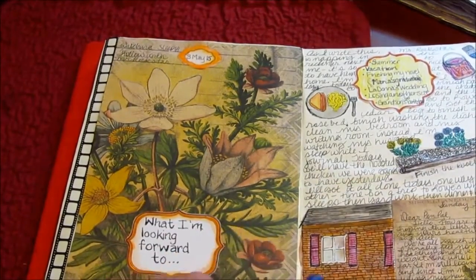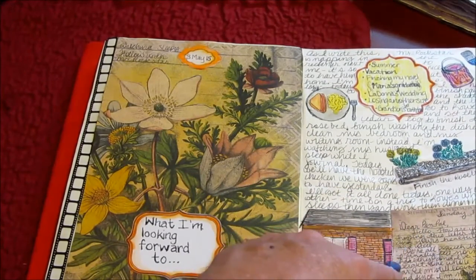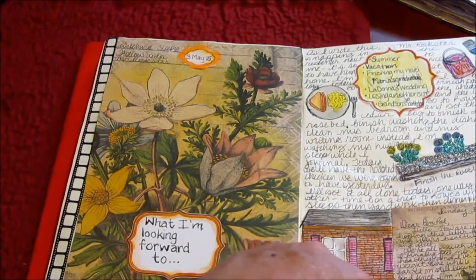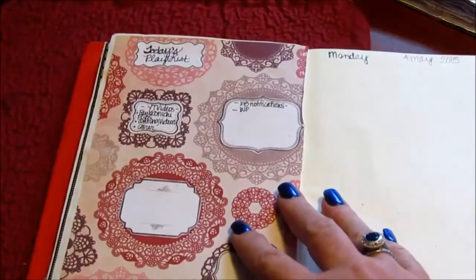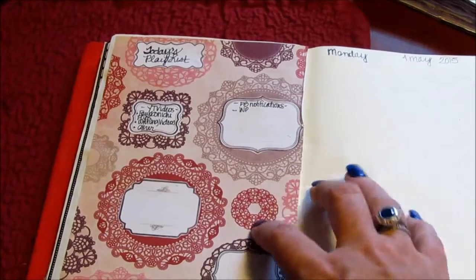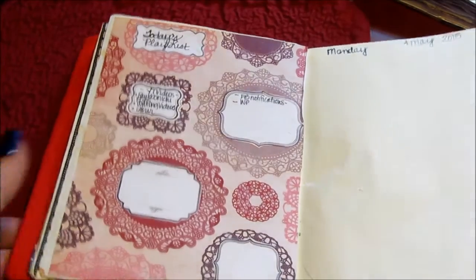And like I did the picture of the house where I painted the shutters, and this says, "Dear pen pal, hello, how are you?" And you know, just a little tiny note. And then that had to do with the prompts. And then this is where I've started today's. Okay, and that's it for the Fauxbonichi.